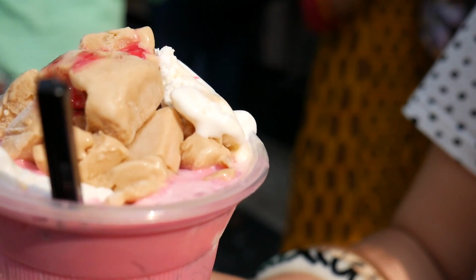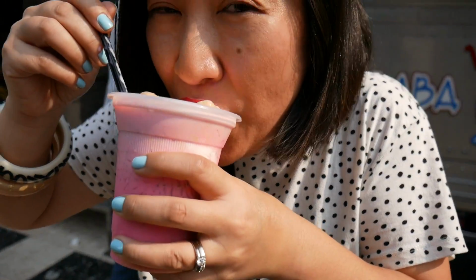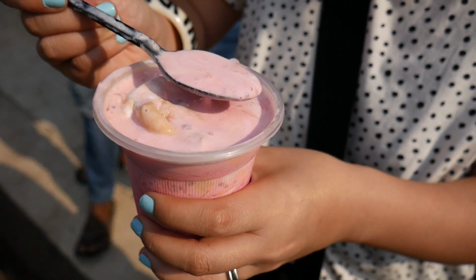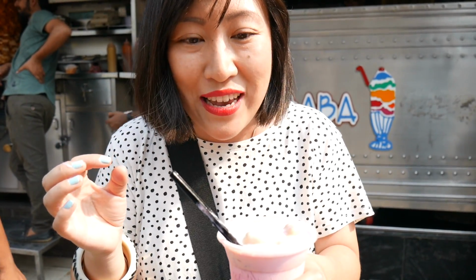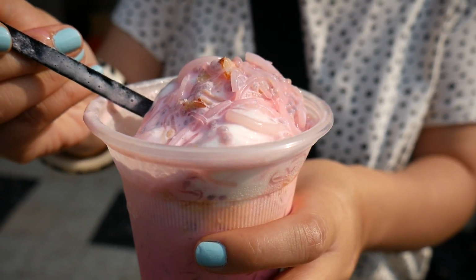Oh, I just crunched down a big bit of ice. So refreshing. That kulfi is very sweet. Almost tastes like a caramel flavor. I'm gonna go for the slurp. Oh, the rose syrup is really sweet and strong, and it's so creamy as that ice cream melts down into the drink. You've got the pop of the basil seeds, and then you've got actually some jelly bits in there as well as some nuts. This is so good. It's really refreshing.